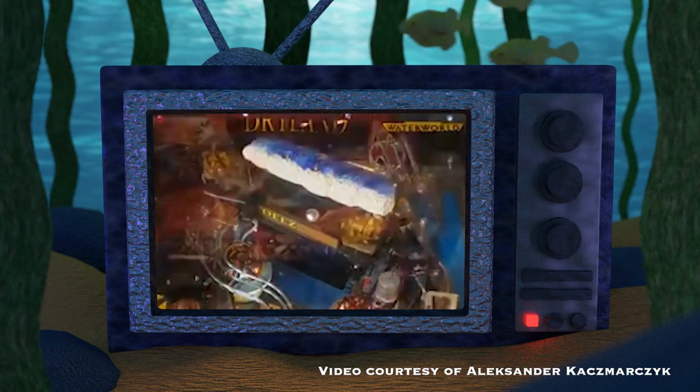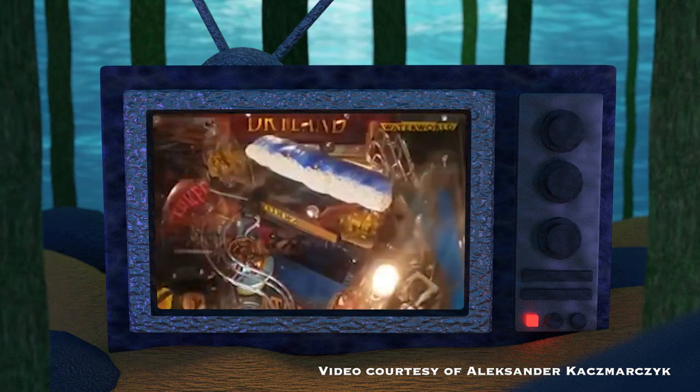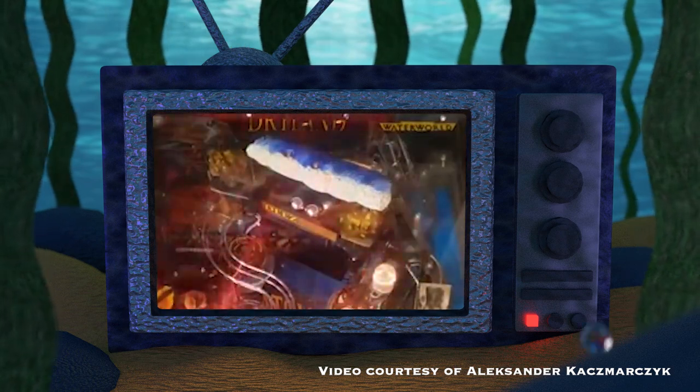Now, to finish up this multi-ball, the player must hit the center wave ramp and load three balls onto the top of the boat.